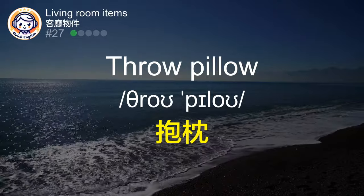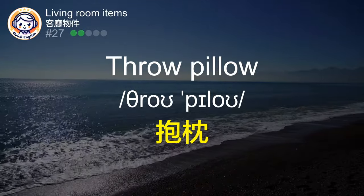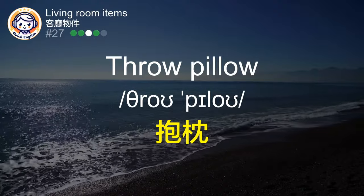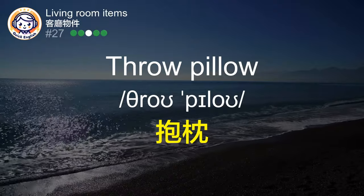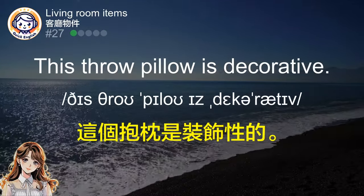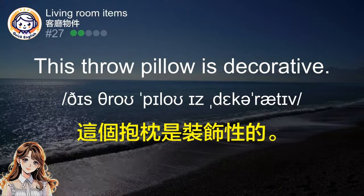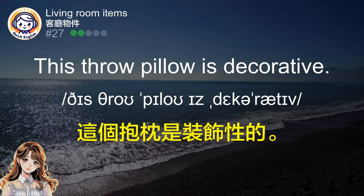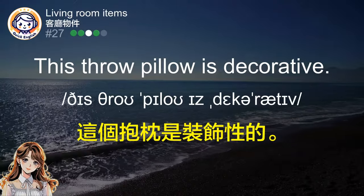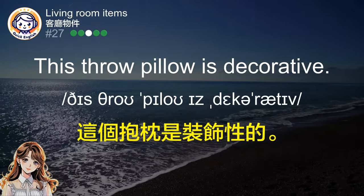Throw pillow. 抱枕。 Throw pillow. This throw pillow is decorative. 这个抱枕是装饰性的。 This throw pillow is decorative.